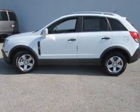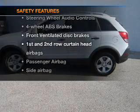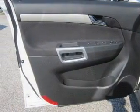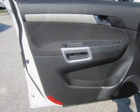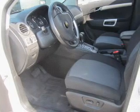a satellite radio. If safety is a high priority, rest assured knowing these top safety components are included: front ventilated disc brakes, curtain head airbags, passenger airbag, side airbag, traction control, stability control, daytime running lights.